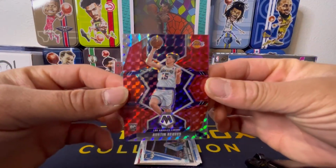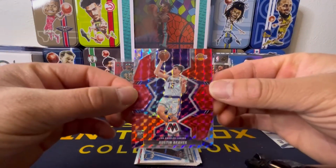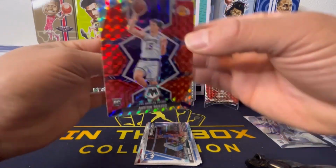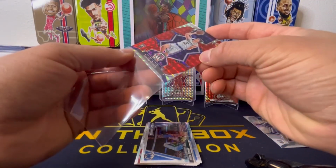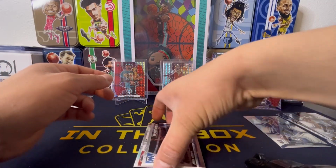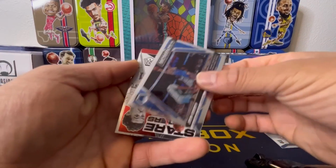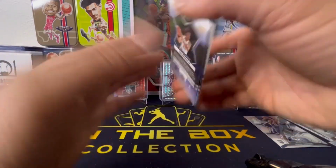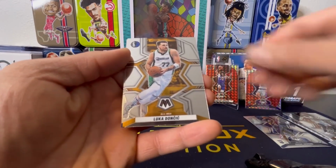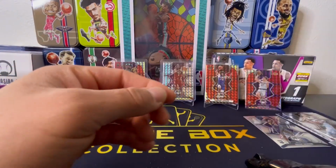But so far, I'm having a great day. And honestly, I like this. You know why? Because I like Austin Reaves on a prism. I like it. I'm pulling hits. I mean, I wouldn't call them hits, but I'm pulling some of the better rookies. And most importantly, I'm pulling cards of players that I do like. I do like Austin Reaves. Josh Giddey on the Montage. He's good too. Trae Young. The Stairmasters. Kawhi. Luka. This is nice. I like this so far.